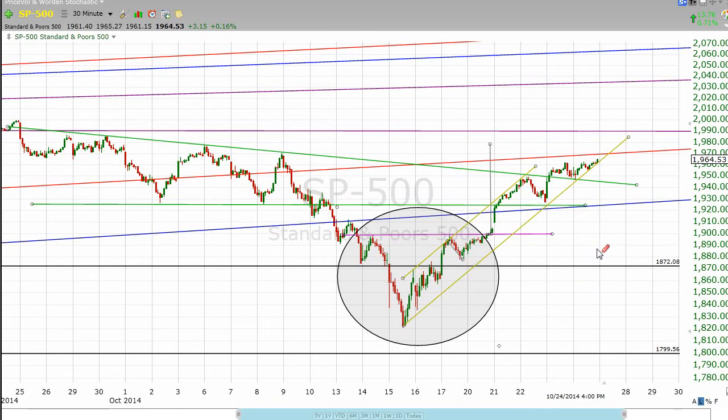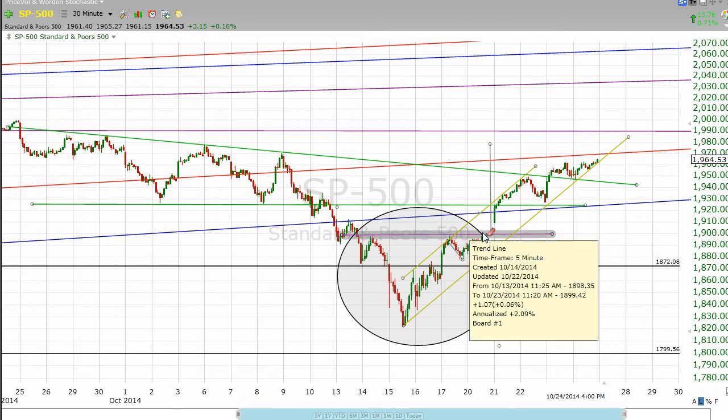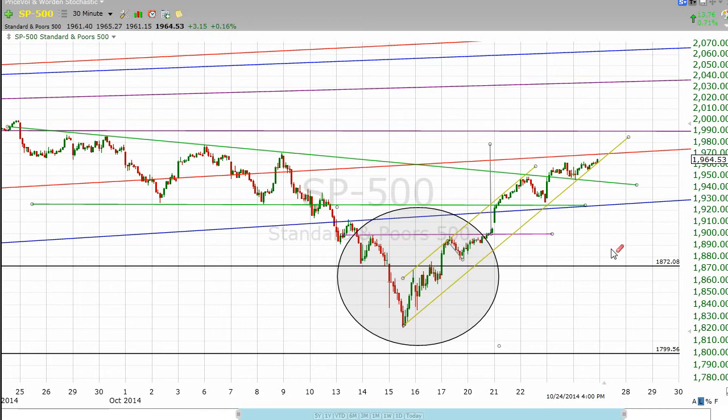So a nice week. I think in review we could say the chart worked very well. We can say our analysis worked very well. Now what do we look for going forward? Well, the inverted head and shoulders pattern has a target of 1978. That's what it is. So I think we have to go with the chart and say we're looking for 1978.